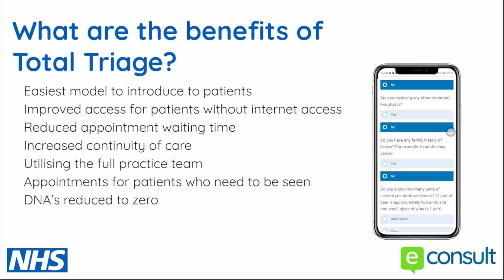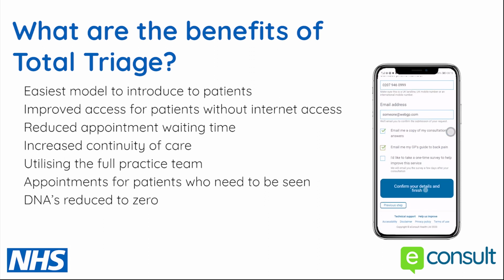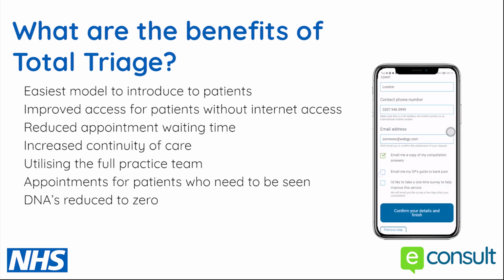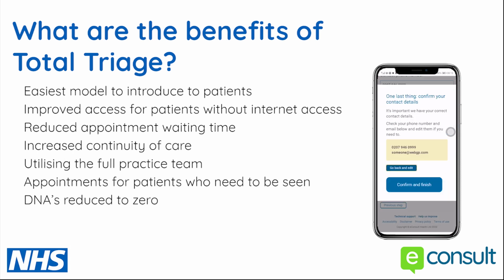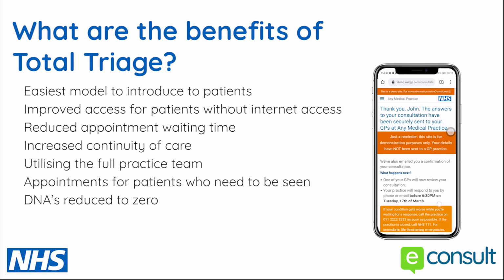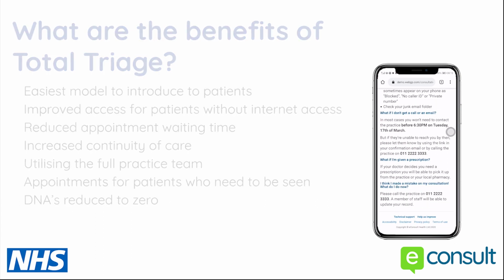However, it puts the GPs and the clinicians in that practice in charge of patients that need to be seen. We often hear from GPs, "I've had a brilliant day today. I've only seen sick patients." One key win for practices is that 0 DNAs occur as soon as the eConsult Total Triage model is put in place.